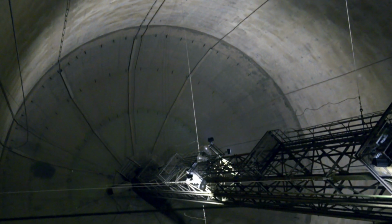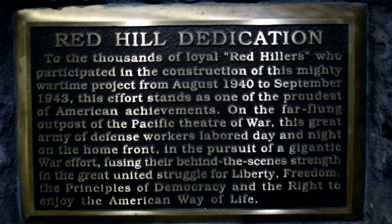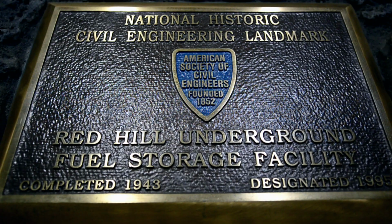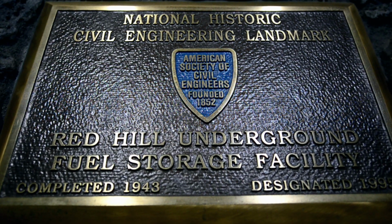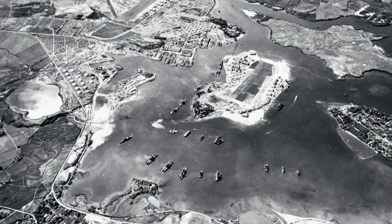Known simply as Project 16 during construction, the Red Hill Underground Fuel Storage Facility on the Hawaiian island of Oahu joined the list of historic civil engineering landmarks in 1994. The story of Red Hill began in 1938.